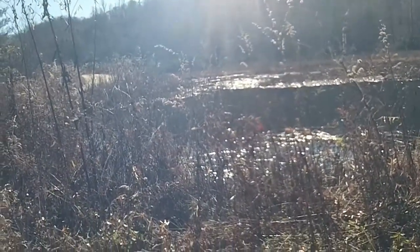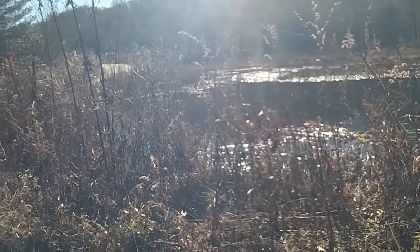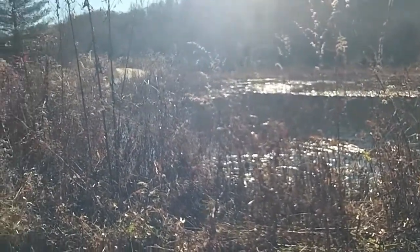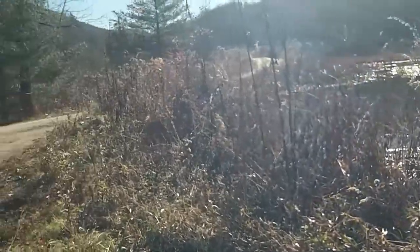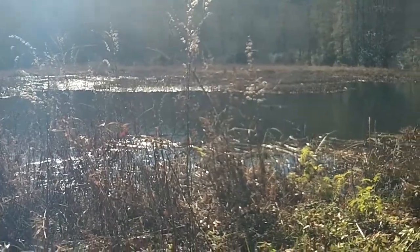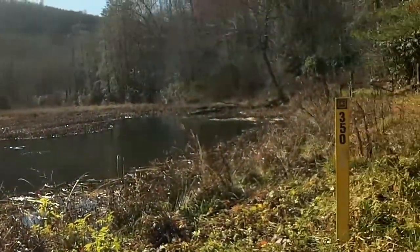But as you can see, it's sunny. It was 43 down in Hayesville, so I imagine it's probably 38 or 39 here, but the sun's shining. It actually feels pretty good here, except for the little bit of a breeze we have, but that'll disappear as we head up the trail a little bit.